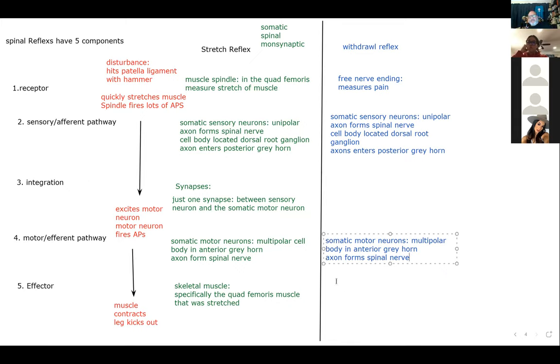So those two are the same, but what's not the same is the synapses, and let's start with the effector. What is the effector? It's sort of the same in that it's skeletal muscle. However, what's the big difference here? There's excitatory and inhibitory. Exactly. There's really two skeletal muscles we want to affect. We want to affect a flexor, which is going to pull us away. And we want to affect the extensor, which we want to make sure relaxes so that we can pull away.